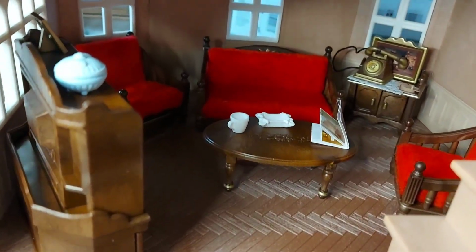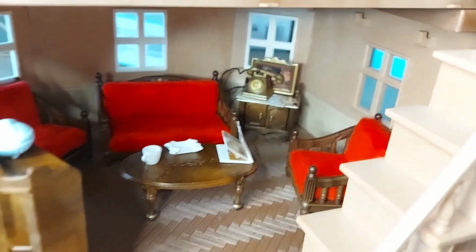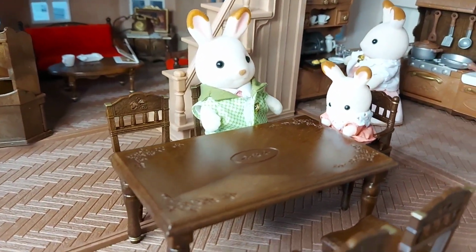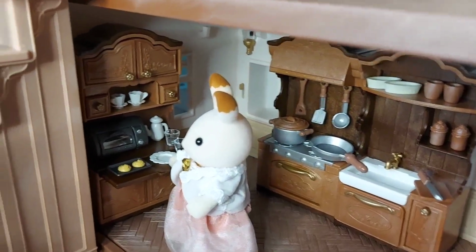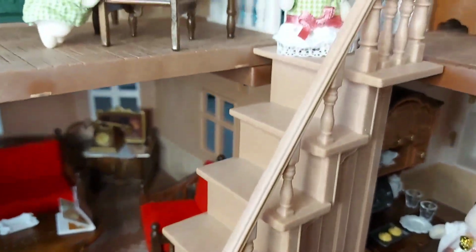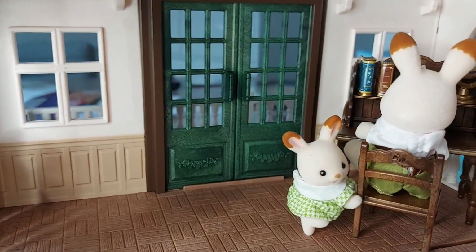I think it just really shows how big this house is, because even though it's got 7 furniture sets in it, there's still room for more. So that's really good. Really love the kitchen. I think that looks really cute. Then we've got the balcony out here.